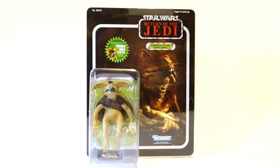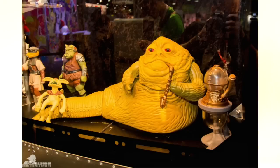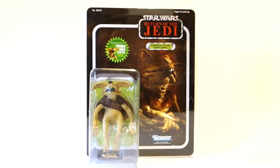Now, this figure is supposed to be released with the Jumbo Jabba the Hutt figure, which is apparently coming. They've shown it off at various shows, and they haven't yet put it up for pre-order or anything like that, so we don't know how much it's going to cost or when it's coming out. Sometime, hopefully next year. But it is kind of cool to get a first glimpse at this.